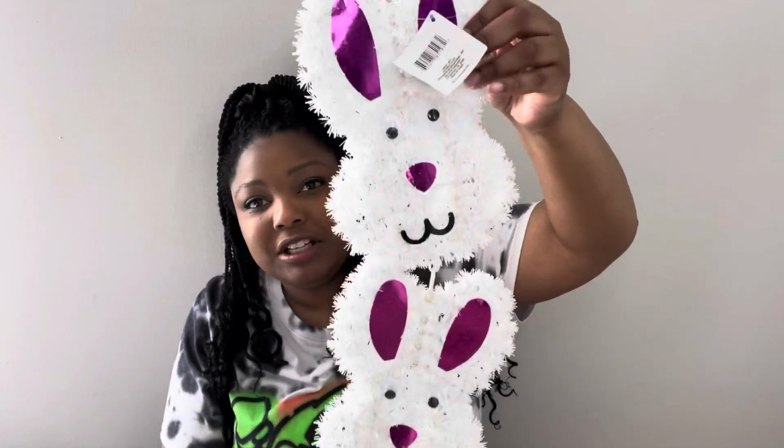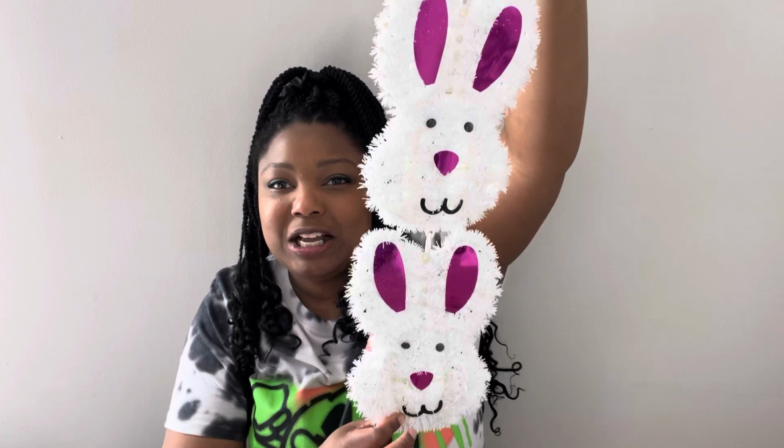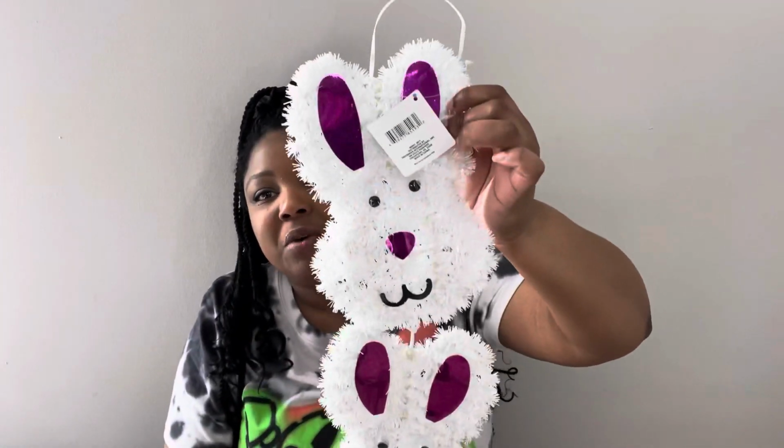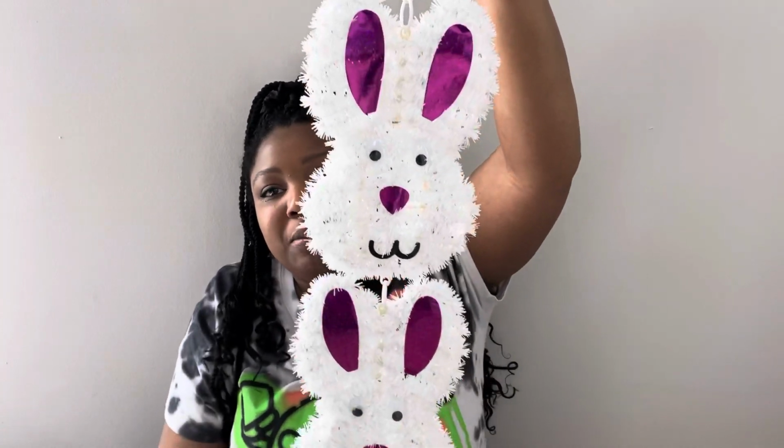I got these tinsel bunnies. I was about to say Easter bunnies because to me I'm going to use them as Easter bunnies, and you can take them apart because they're just on this ring if you want to craft with 3 separate bunnies, but I'll probably leave them together, but we'll see when I start crafting.